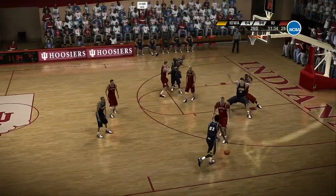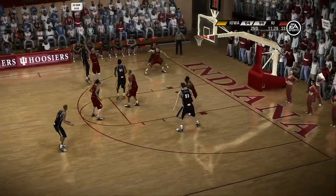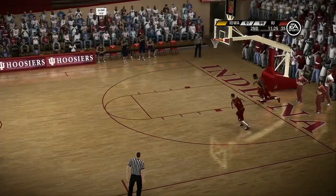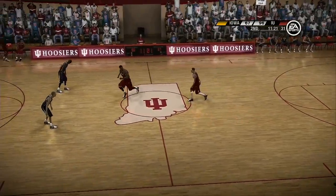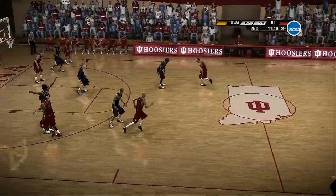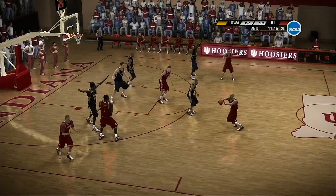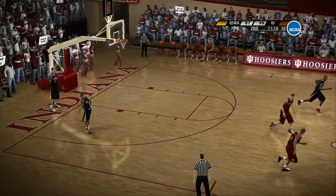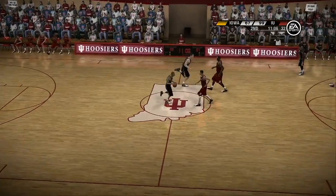They'll work it around the arc. Gave it up. Picked off. Dickey's doing a nice job defensively fronting him. Well, the key is to really beat him to the spot, get help from the help side, and really do a great job seeing ball and man. They work it around the perimeter. Fires away. He kept the ball on the floor and waited for his teammate to set that screen for the sweet jumper. Boy, that was beautiful.